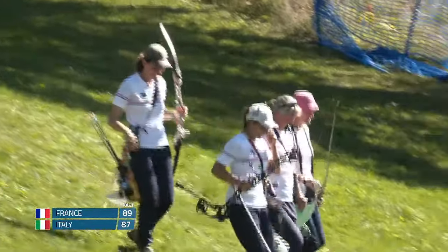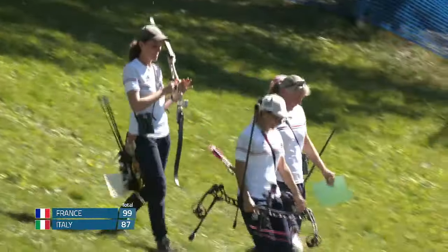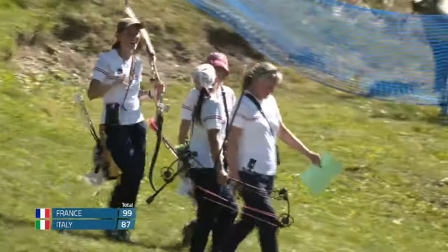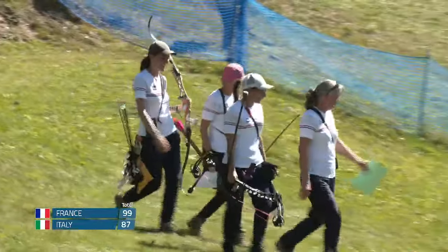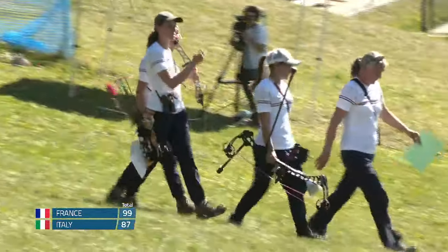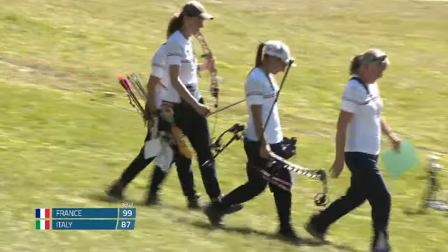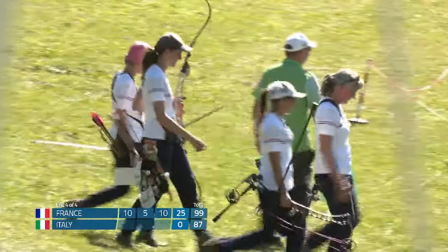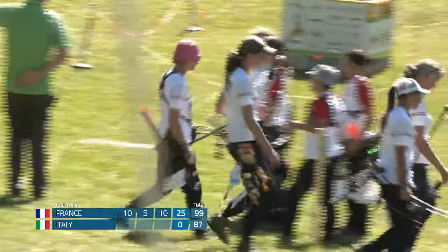We really can't see it clearly from here, so we should wait for the confirmation. That was a 10. Yeah? That was a good shot to close this end. So now Italians need to shoot 13 or higher if they want to secure the gold medal. The victory, yeah.